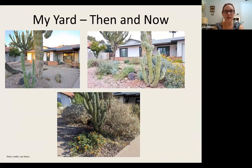Okay, so more about me. This is my house and my yard and kind of how it has evolved over the years as I've progressed on that journey that I just told you about. So I did fortunately have some native plants in my yard to start with, and a few non-native cacti as well. I had two giant saguaros in my yard, a barrel cactus, but not much else going on in the front yard. And in the backyard it was mostly non-native plants, like those plants that you could find maybe at Home Depot or Lowe's. So over time I started incorporating more native plants into my landscaping.